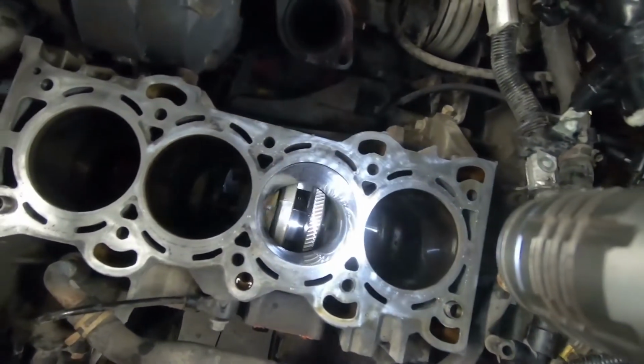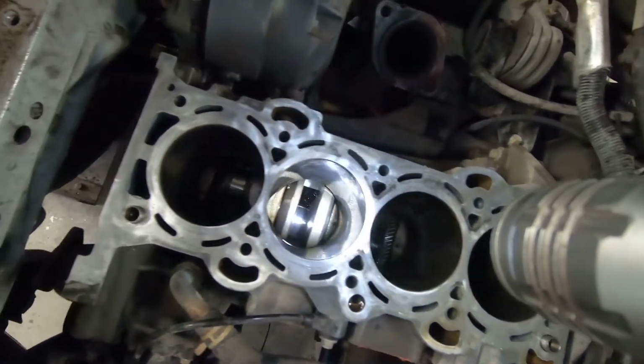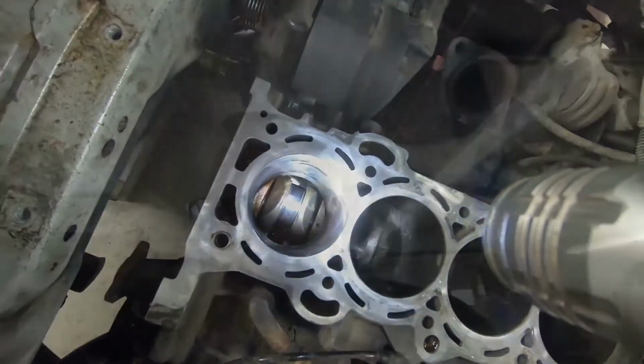So you ever wonder what a 2.5 four-cylinder Ford looks like on the inside? We thought we were having a problem with the valves on this 2.5. So we took the head off, we replaced all the valves. I say we, because I think I had a little bit to do with it too, but I really didn't. Anyways, replaced all the valves, put the thing back together, and we still had a misfire on cylinder number 3. So once we got the time to tear it all apart again, we got down to the business end of things, and we found this.